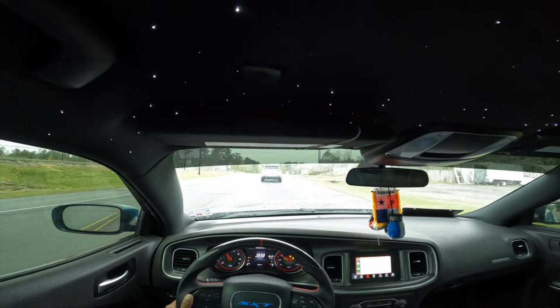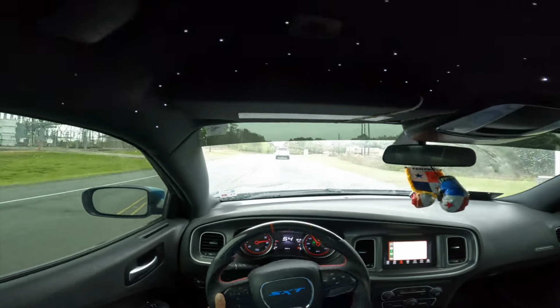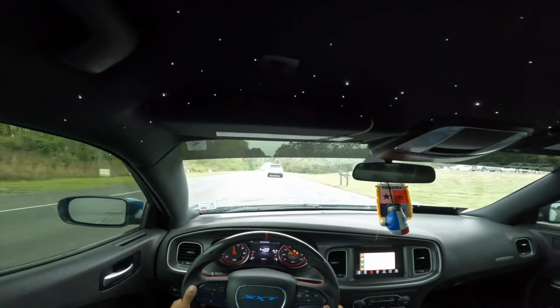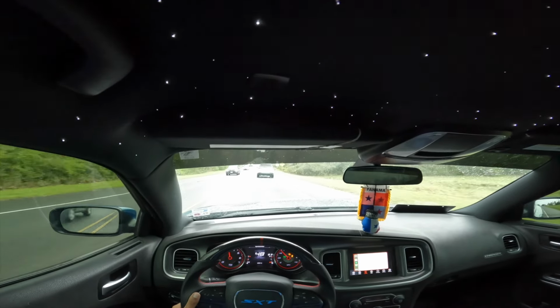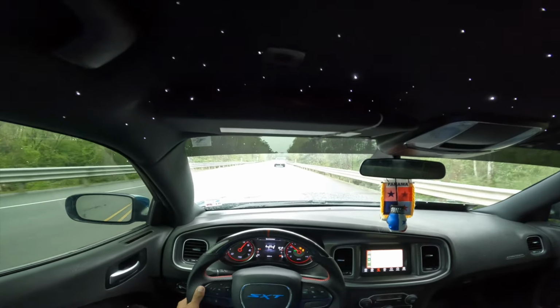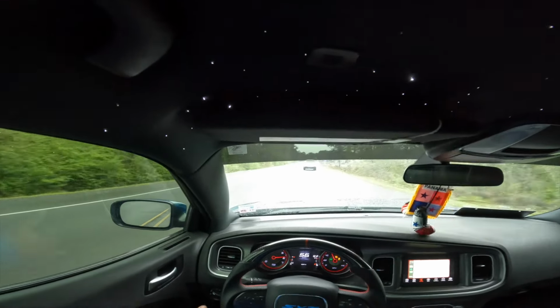Like, let me see, let me try again. Oh, there he is. Oh! I don't know if y'all can hear that, but the car was twerking just now. Hold on. And that was in second. I'm in third right now. Let me try it on this little straightaway real quick. She was getting a little sideways with it. Got them burbles going.